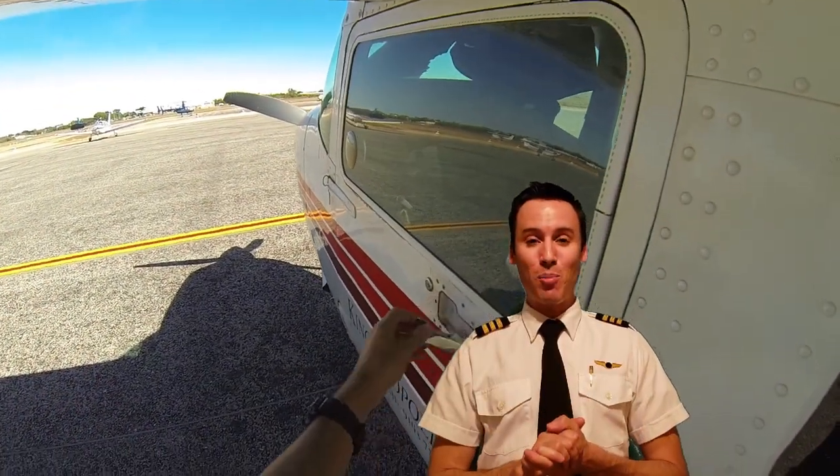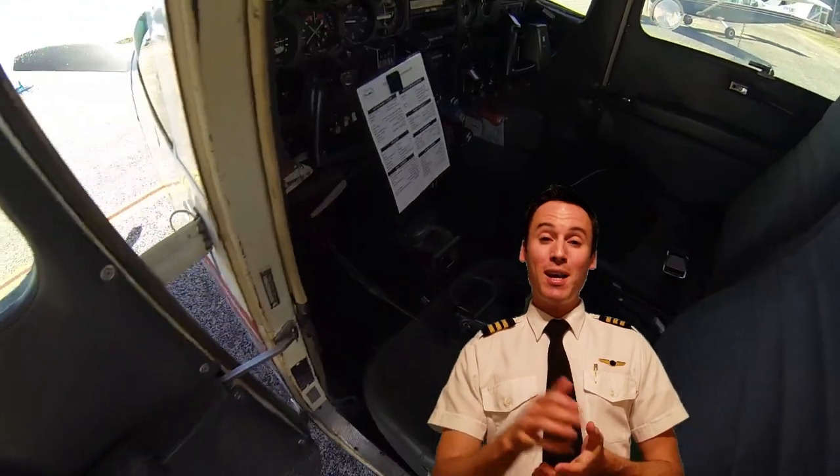Now we're going to enter into the cockpit. We're going to turn the battery master switch on, lower the flaps, change the fuel selector valve so we can then conduct our pre-flight inspection.